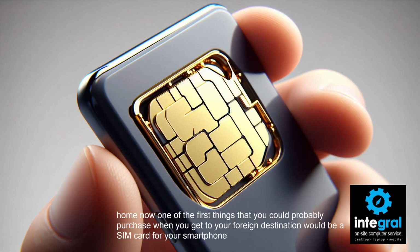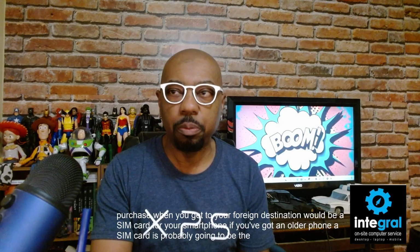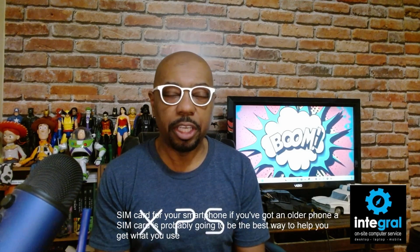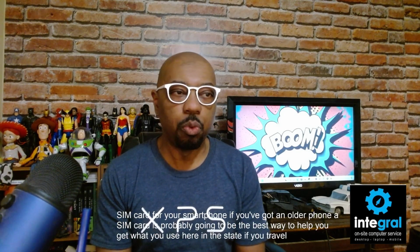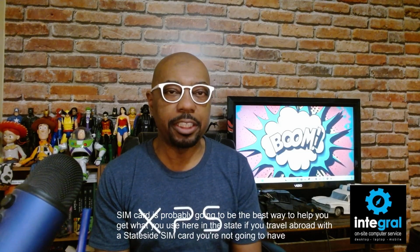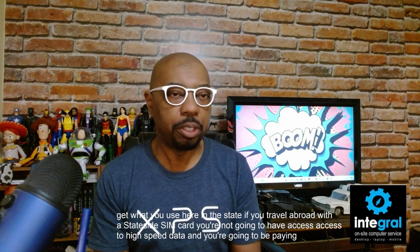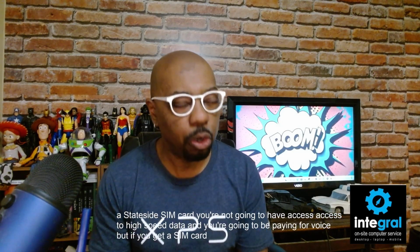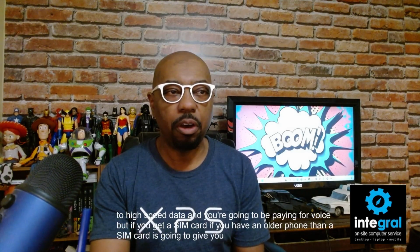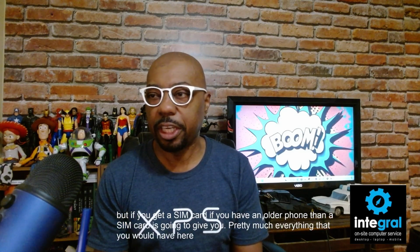Now, if you've got an older phone, a SIM card is probably going to be the best way to help you get what you use here in the States. If you travel abroad with a stateside SIM card, you're not going to have access to high speed data and you're going to be paying for voice. But if you have an older phone and get a SIM card, then it's going to give you pretty much everything that you would have here in the States.